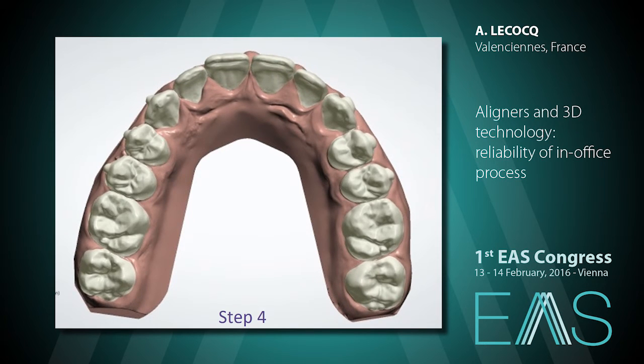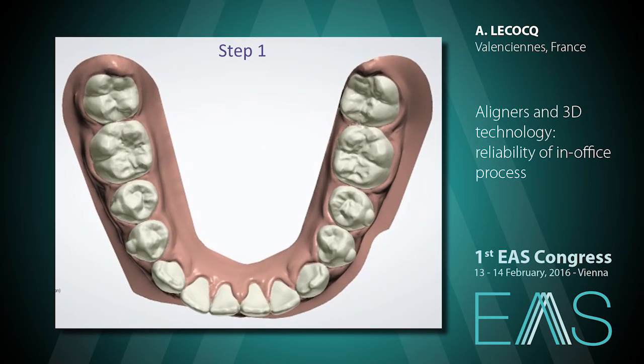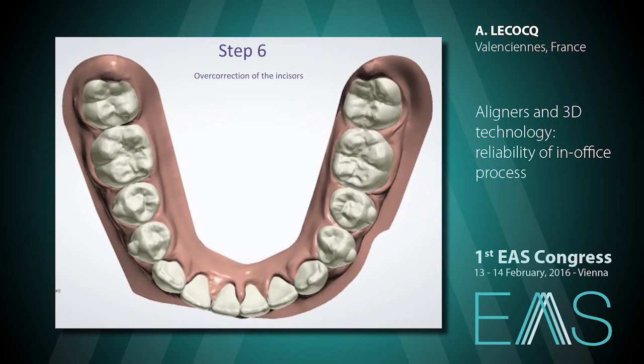Let's have a look at the simulation, and please be attentive to the second molar movement and to the dental arch form modification. It's a very ambitious movement, don't you think? And on the lower arch, we plan the same challenging movement, look at the premolar and the bicuspid. On the 6th aligner, you ask for overcorrection. It is quite a challenging treatment plan, don't you think? 6 upper and 6 lower aligners to restore a full and comprehensive occlusion. Yes, it's challenging, but as you have a complete control of the process, you can be ambitious.